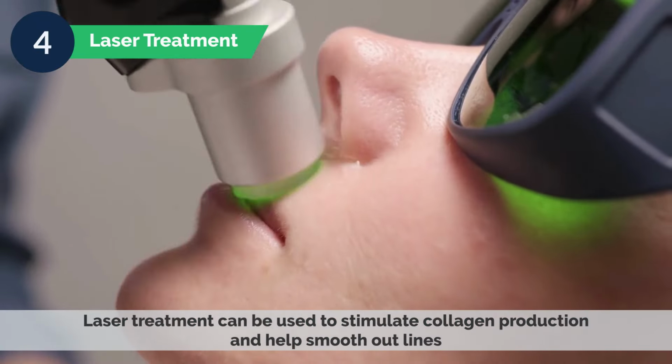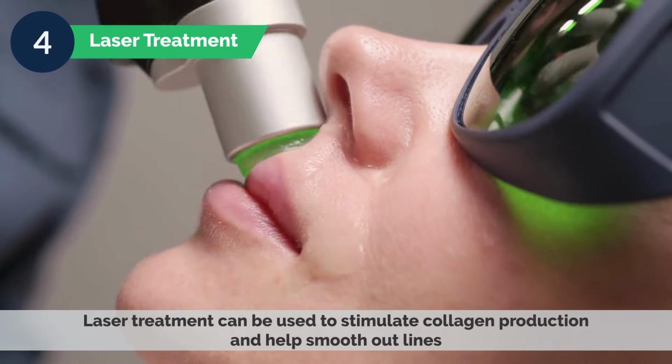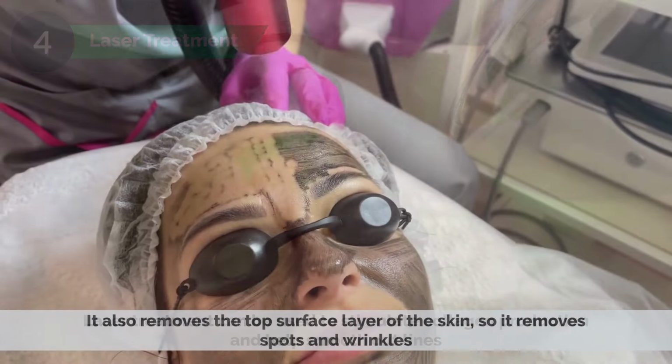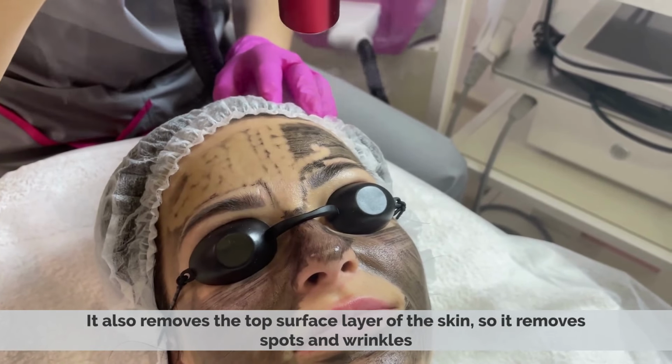Number 4. Laser treatment. Laser treatment can be used to stimulate collagen production and help smooth out lines. It also removes the top layer of the skin, so it removes spots and wrinkles.